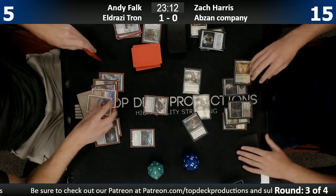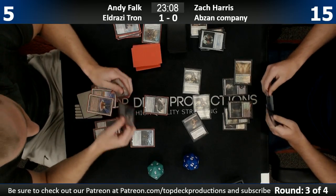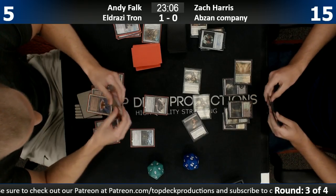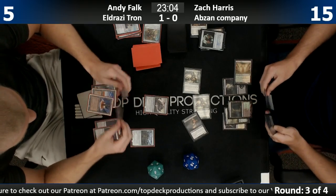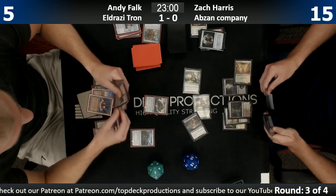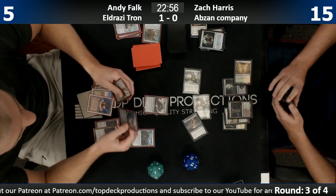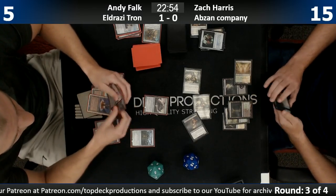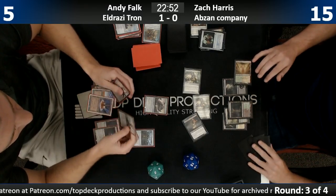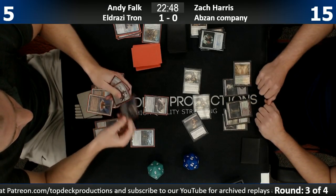This is interesting. I can't imagine all 3 of those are things that he can't cast, though. Even if it's something that doesn't do much, like a Devoted Druid, I would still cast it here. Absolutely, because you're on this plan of, like, my little guys are going to beat your big guys. Right. Because you can't cast enough big guys to keep up. Even a Grizzly Bear here would have been a huge game.